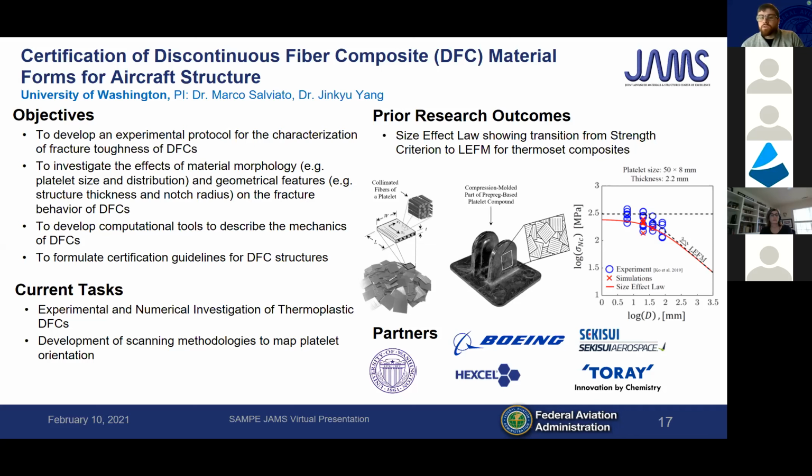If you plot this out, you can see on the right plot that for specific combinations of these factors, the structural performance of DFC parts will be dominated by a strength criterion, which is the horizontal line at the top, or they even convert into a linear elastic fracture mechanics behavior. So that was an important size effect that we want to look forward to in the future and investigate further with real molded parts.